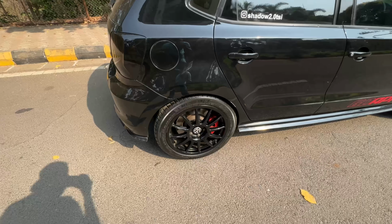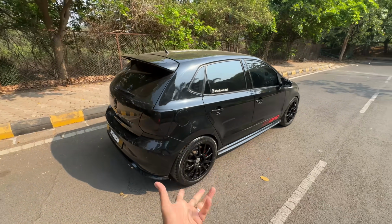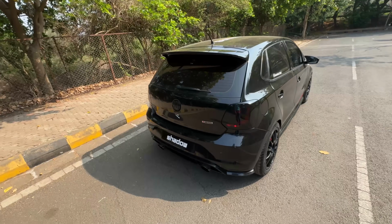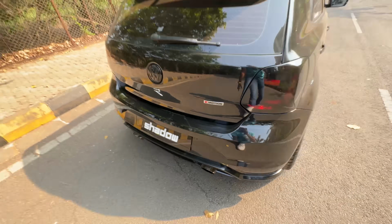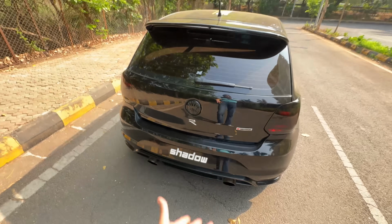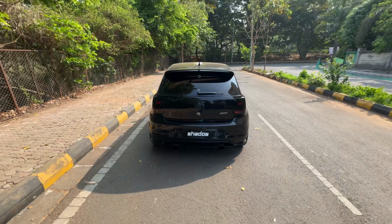Again, bigger brakes at the rear, so it gets the gearbox from the Golf R. So a lot of parts coming from the VW part bin. Obviously says 4Motion. It gets the Haldex 4-wheel drive system. Yeah, this also comes from another VW car. It says R right here because it's become the Polo R, but technically it's more than a Polo R.